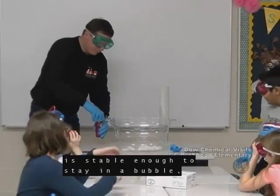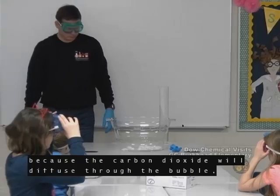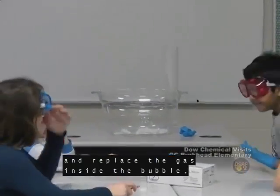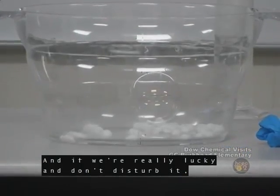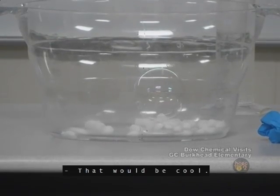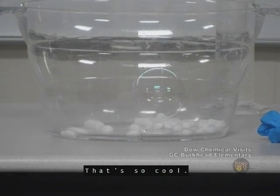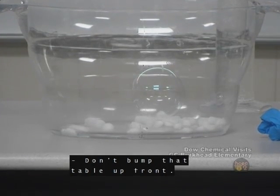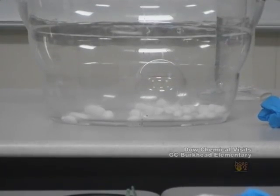And eventually, if that bubble is stable enough to stay in a bubble, it will sink to the bottom, because the carbon dioxide will diffuse through the bubble and replace the gas inside the bubble, and it will make it sink to the bottom. And if we're really lucky and don't disturb it, it may even freeze when it gets to the bottom. And it's touching. That's so cool. Maybe it'll freeze. We'll just leave it. Yeah, don't bump the table. We'll leave it there for a couple of minutes, or maybe half an hour.